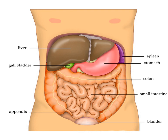Bile aids in digestion via the emulsification of lipids. The gallbladder, a small pouch that sits just under the liver, stores bile produced by the liver, which is afterwards moved to the small intestine to complete digestion.